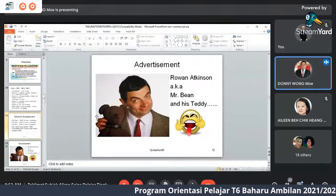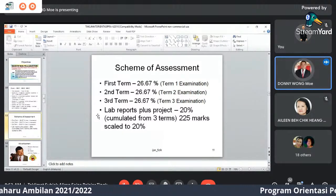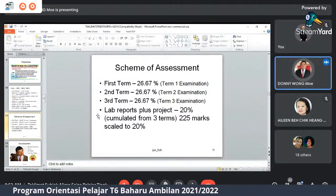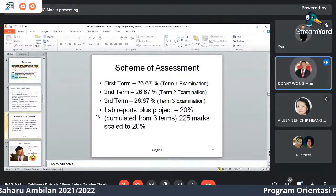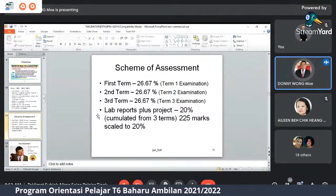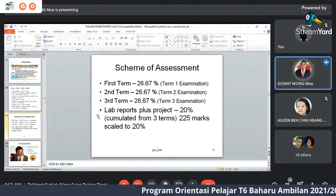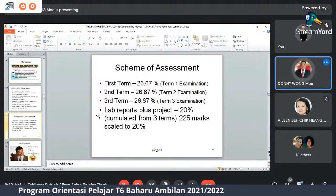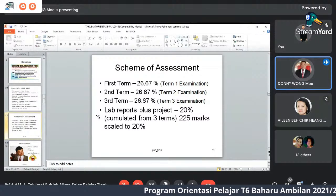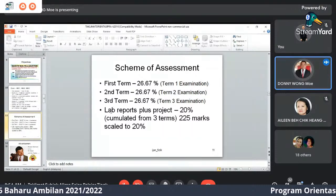Yeah. So your assessment is just the same as Maths T. That's the assessment. You have 26.67 for the first term, second term, and third term. The lab reports are accumulated from the 3 terms, where you have 5 experimentation reports for SEM 1, 5 experimentation reports for SEM 2, and another 3 experiments for SEM 3 with a project in SEM 3. So all these will be 20%. 225 marks scaled to 20% max. So from first term, second term, third term, plus the lab reports 20%, you will have 100%, well, more or less. So that's your scheme of assessment.